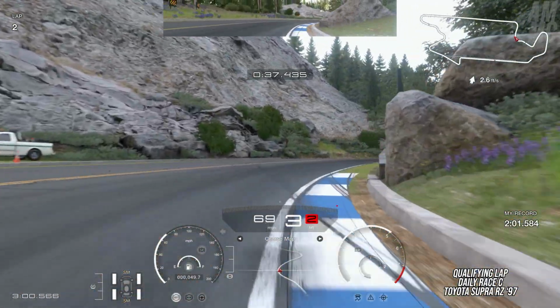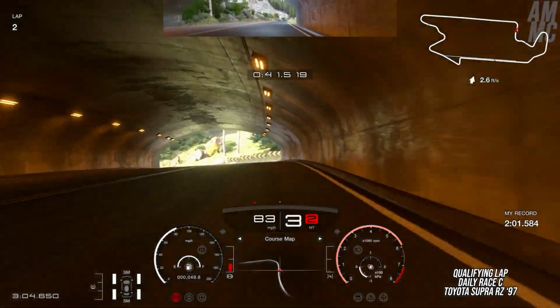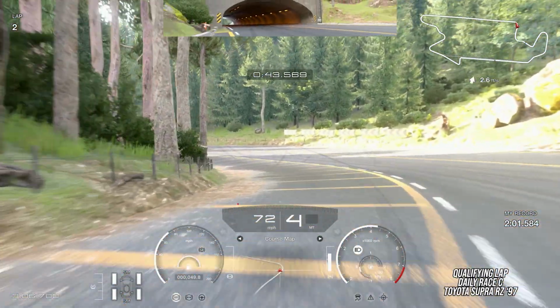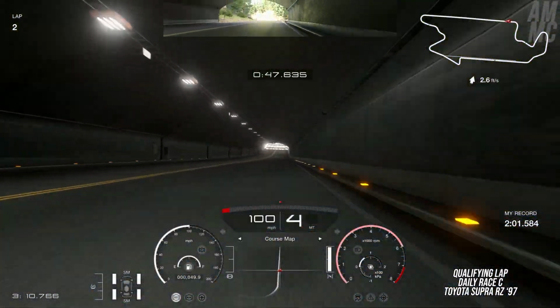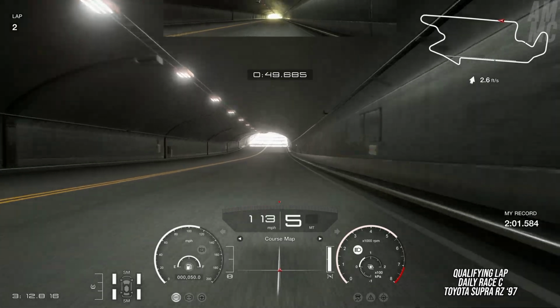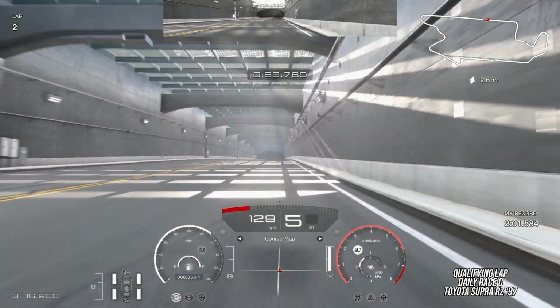Getting and staying as close to these rocks on the right is really important for a good time. I think the big key for this left-hander is staying as close to the inside as you can and really using the banking and the camber, because you can get on the throttle extremely early if you dip into the camber really early too.